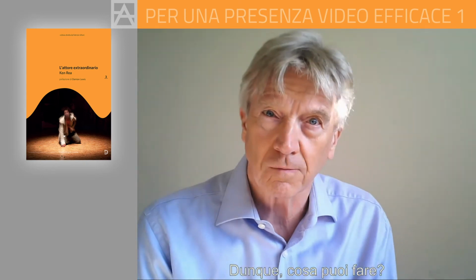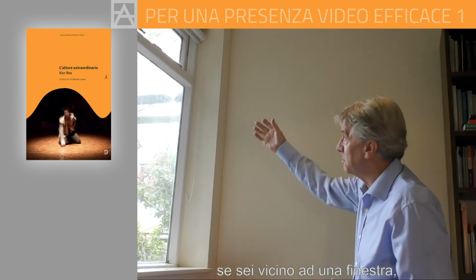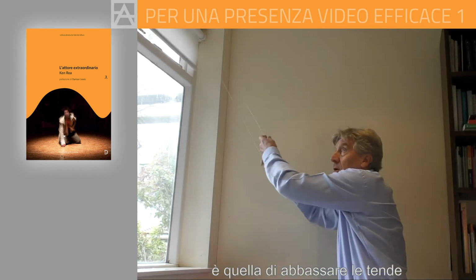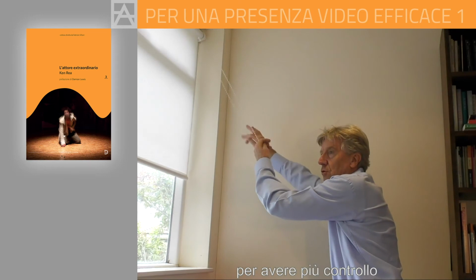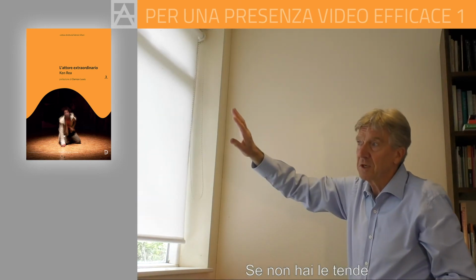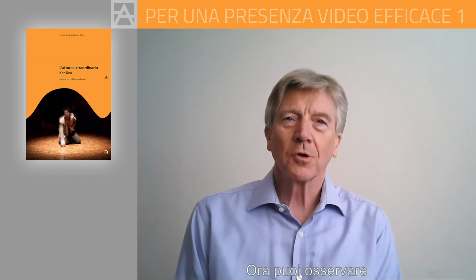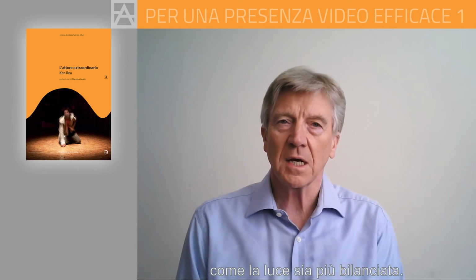So what can you do? The simplest solution if you're near a window is simply to pull the blind down, and that gives you more control of the source of light. If you don't have a blind, you could simply stick sheets of paper on the window. So you can see it gives you a more balanced light.